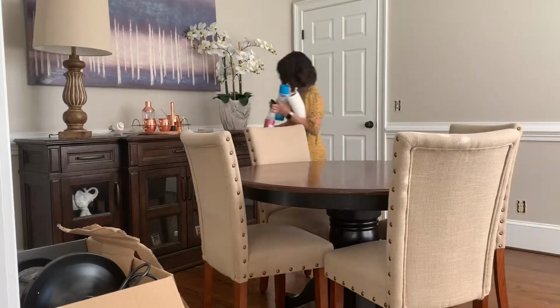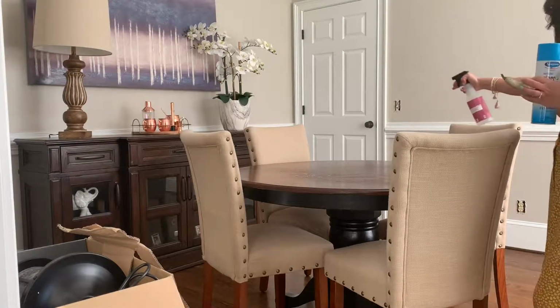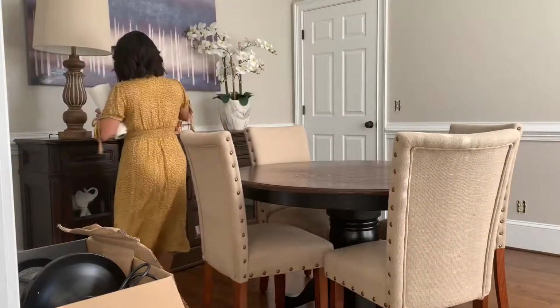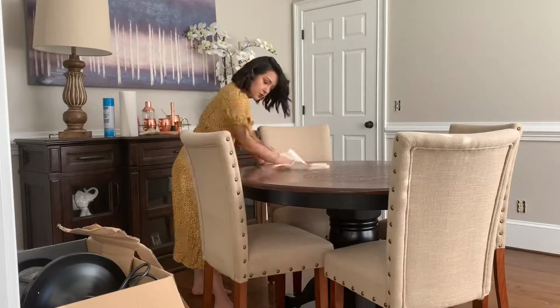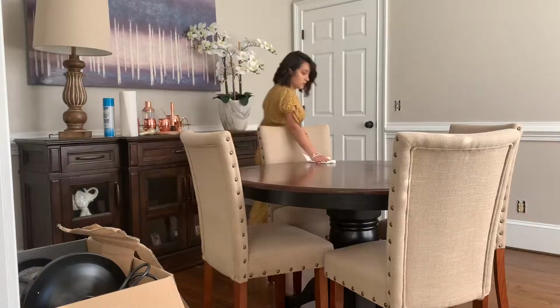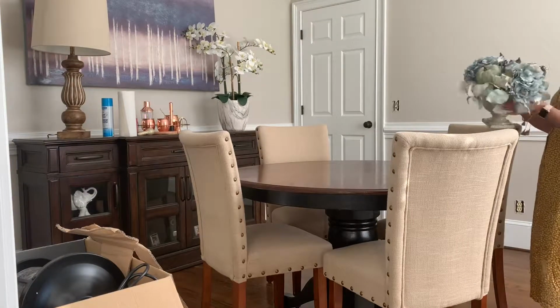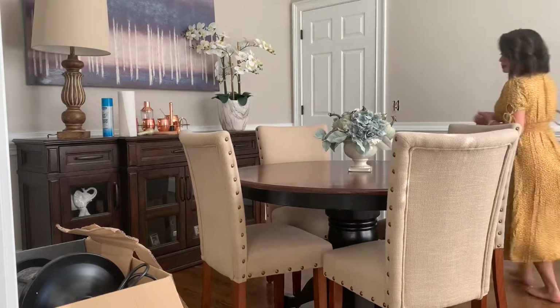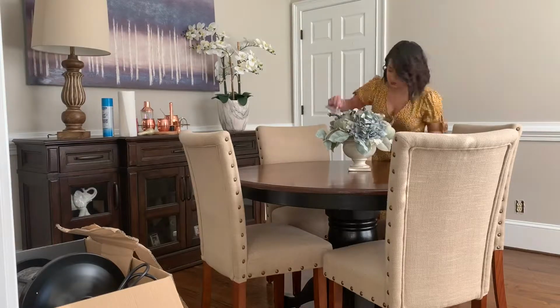And then I'm just going to wipe everything down again because everything just gets dusty, I guess. I'm just using the multi-purpose Mrs. Meyer's, and I'm using the Mum one just because that's the only fall scent that I like, as I've mentioned before. I unfortunately don't like anything too cinnamon or anything like that. So that's why this is the only one that I like.